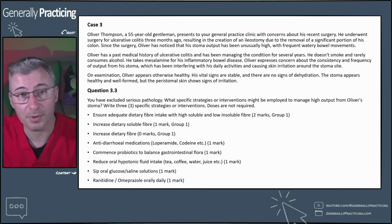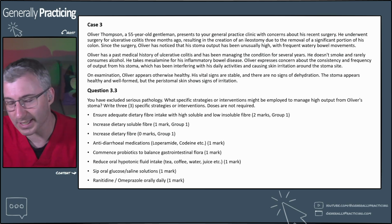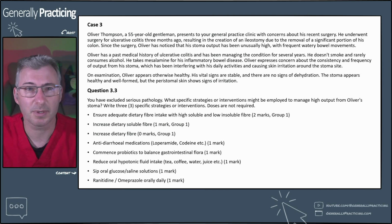Now, of course, for high output we have different antidiarrheal medications. Probably the easiest one to get a hold of these days is going to be loperamide. You can use codeine as well, and you can get straight codeine tablets. It used to be wonderful to be able to get codeine linctus. Unfortunately, no longer available, but there you go. So I think as long as you're specifying some kind of sensible option there, you're going to get a mark.